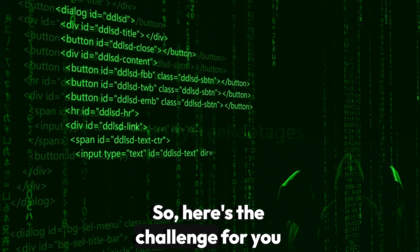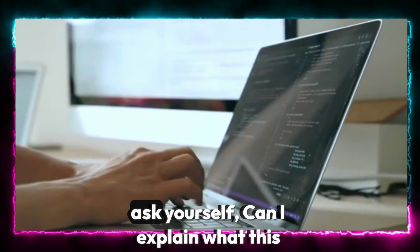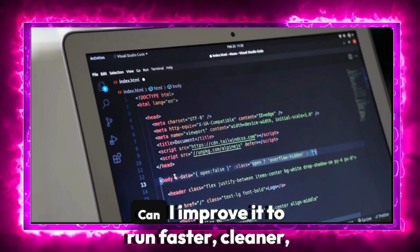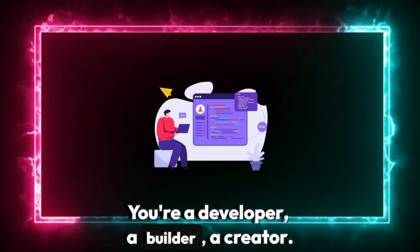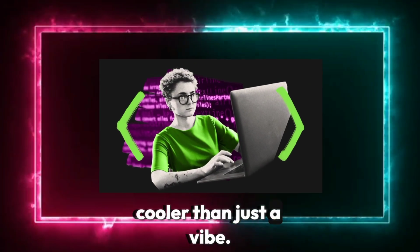So here's the challenge for you today. Next time you post a screenshot of your clean code setup, ask yourself, can I explain what this code actually does? Can I fix it if it breaks? Can I improve it to run faster, cleaner, better? If the answer is yes, you're not just a vibe coder. You're a developer, a builder, a creator. And that's something way cooler than just a vibe.